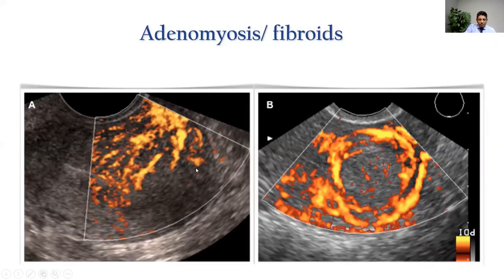Right, this is what I was talking about. If you look at the first picture here, this is adenomyosis. This is a power Doppler color flow, and there are lots of vascular lakes in a striated manner within the lesion. So this is more of an adenomyosis, an anterior wall adenomyoma. But if you look at the other one here, it's very circumferential, and it gives a ghostly outline. The blood vessels do not penetrate into the fibroid, and that's a hallmark of a fibroid.